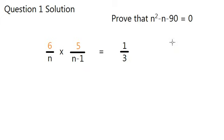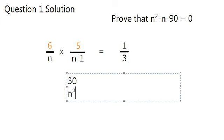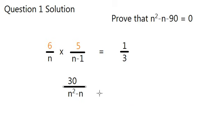And what they want us to prove is also an equation equals 0. So now what we need to do is to simplify this whole equation. The first thing I suggest is to multiply these two together into one big fraction, which is, if you're quick, 30 over n squared minus n. If you're slow, you can do it slowly, doesn't matter. It's just that knowing how to simplify this big fraction is enough.